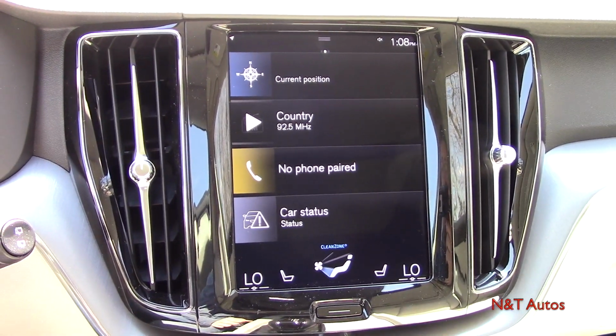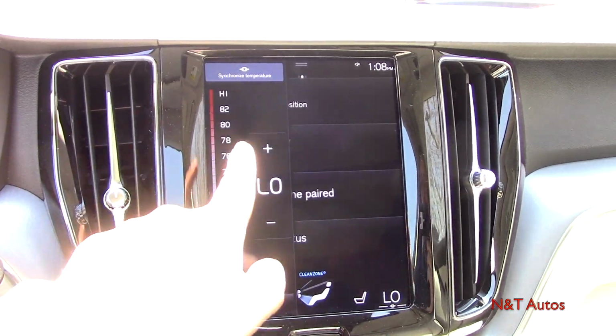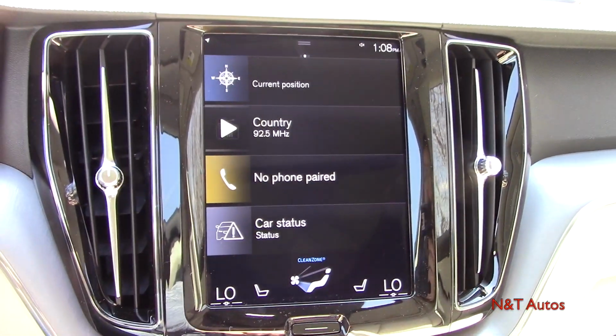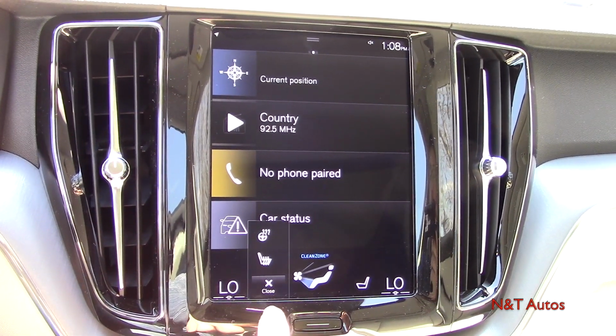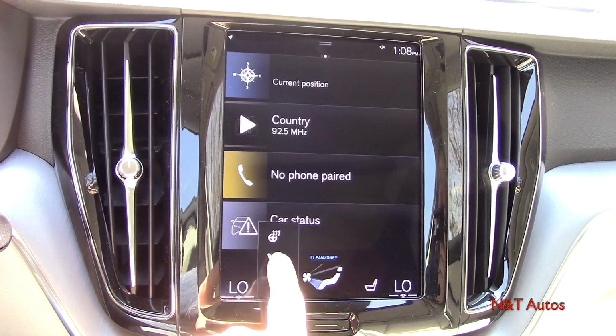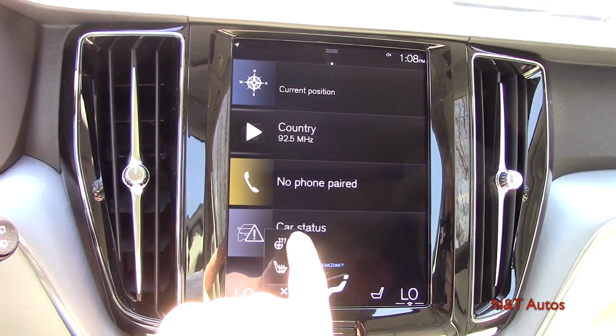Now there's two different menus you can go into for your climate control. You can either change your temperature by pressing the outermost buttons. It is a dual zone climate control. You can also turn on your heated seats and heated steering wheel with this one right here. So of course you have 3-stage heated front seats, and also 3-stage heated steering wheel.